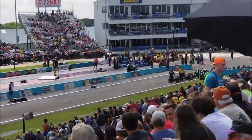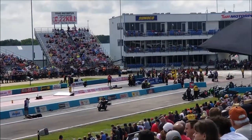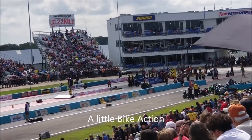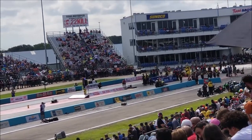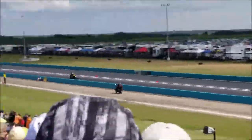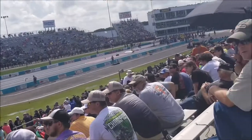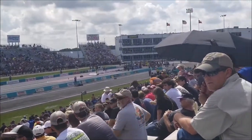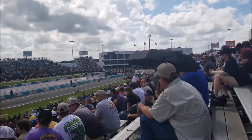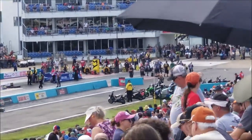The yellow Corn bike, part of Team Liberty. She goes 7:05 at 191. We look at the 60-foot time, and it's 1.12 on a motorcycle. You know that's not going to be a record run. As they push Karen Stover's bike off the starting line, I guarantee you what she's thinking: come on, 2019.